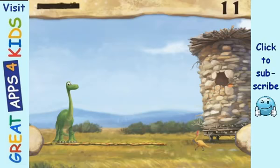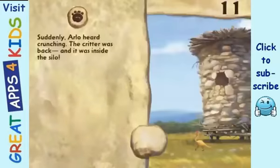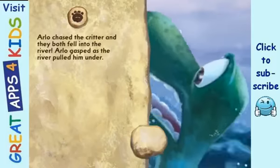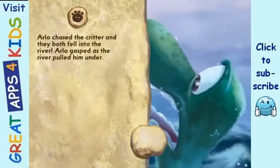You did it! Suddenly, Arlo heard crunching. The critter was back, and it was inside the silo. Arlo chased the critter, and they both fell into the river. Arlo gasped as the river pulled him under.